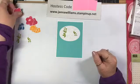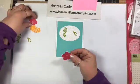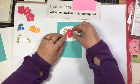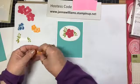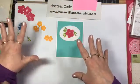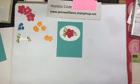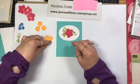Okay, so I'm going to lay that one down, and then I'm just going to build a little bouquet. Let's see, how many of these little yellow flowers? Oh, and all the colors I used are from the Brights collection. So the papers and the inks are all from the Brights.